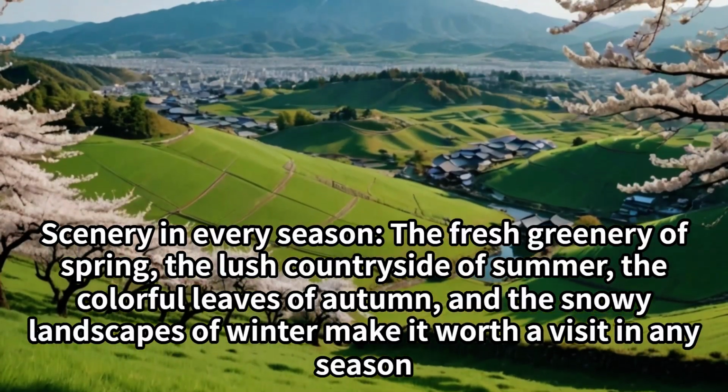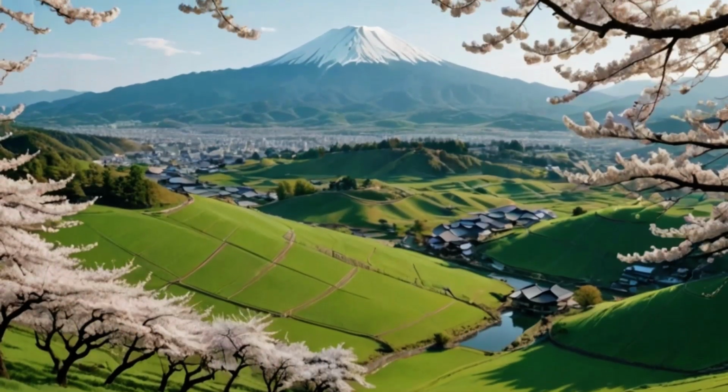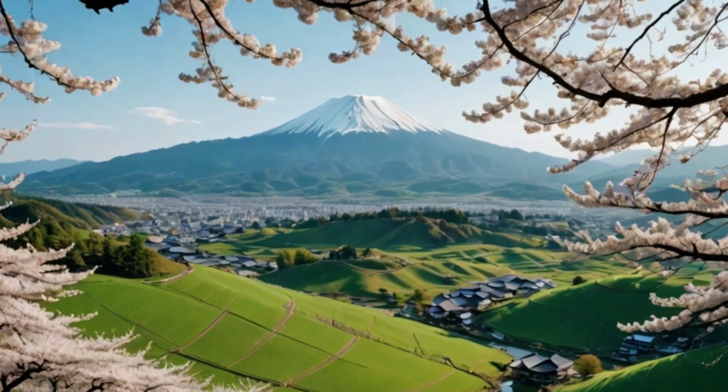Scenery in every season. The fresh greenery of spring, the lush countryside of summer, the colorful leaves of autumn, and the snowy landscapes of winter make it worth a visit in any season.